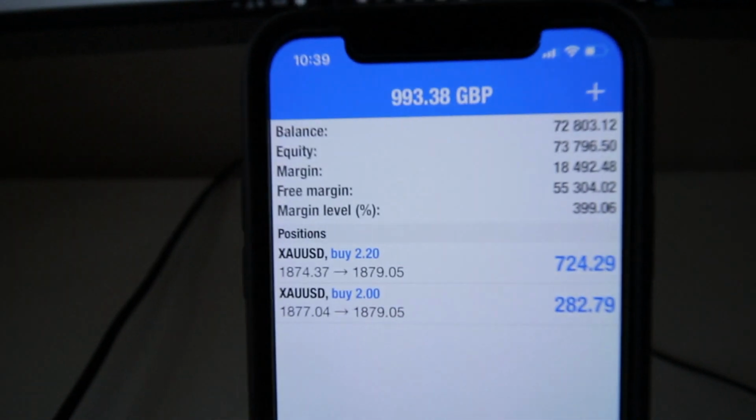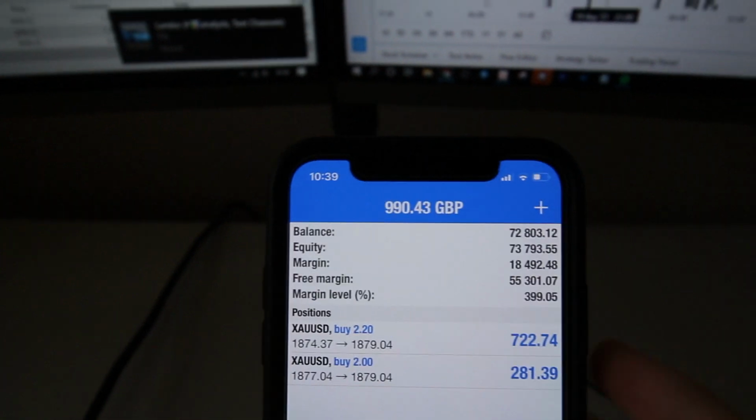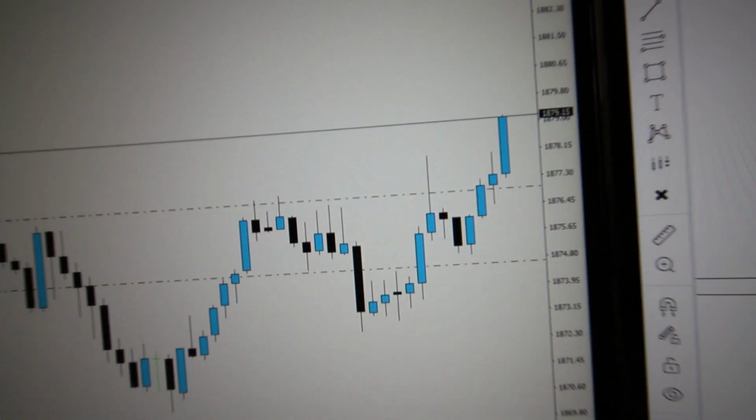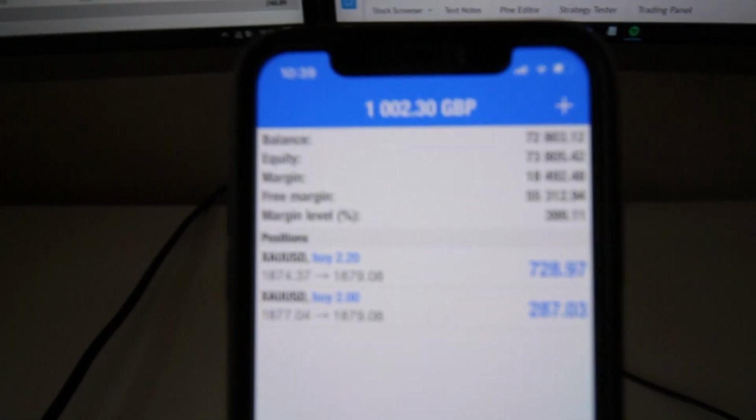It's windy outside, but yeah, we're now at £900 profit. Just about to tap into £1,000. I see, there we go. We're now up £1,000 in profit. Lovely, lovely times. See on my other account, we're up nice £250 profit. Caught those buys, and yeah, let's see if we can maybe get.